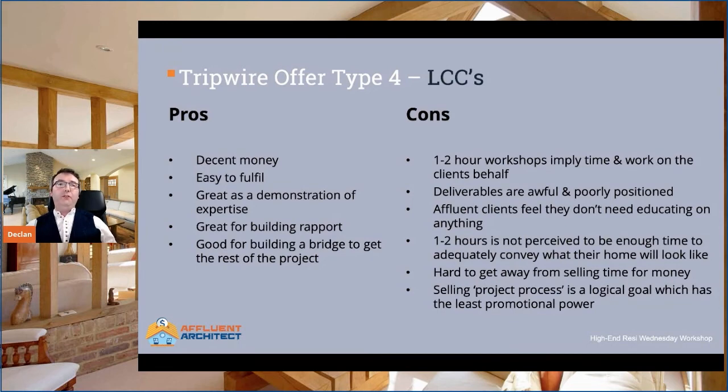Secondly, the deliverables are terrible. Thumbnail concepts scribbled together in 1 to 2 hours and then sent to you as a PDF is an awful deal. If I'm going to spend a fortune on a new home and an architect, then they had bloody well better be giving me something better than scribbles on a 2 hour call. And then it also invites the equation into a potential client's head. $1,500 equals a PDF, and that's not great positioning.